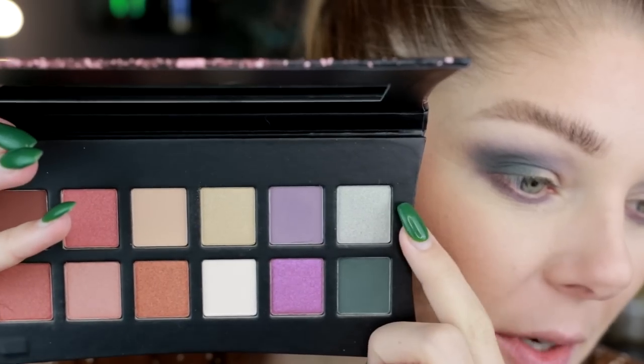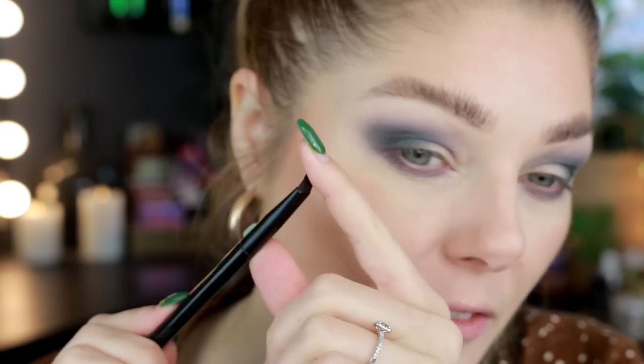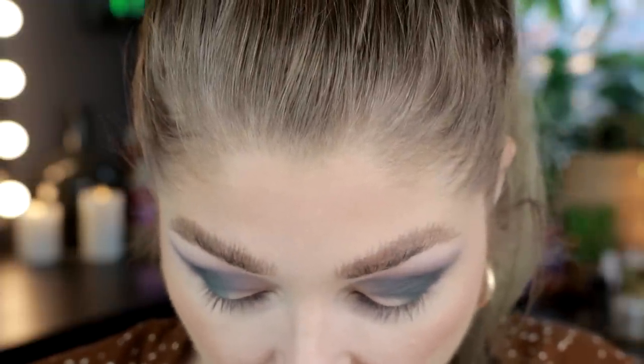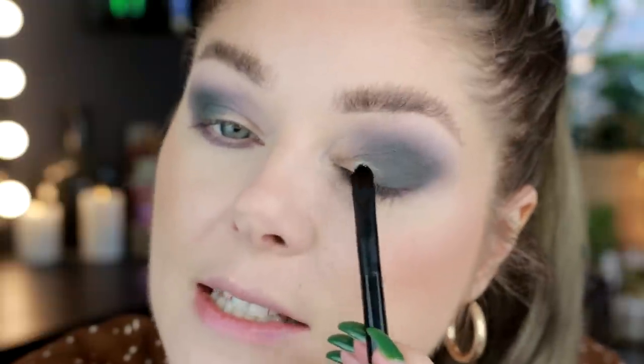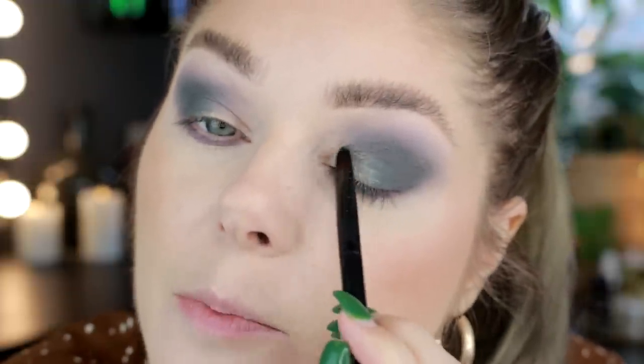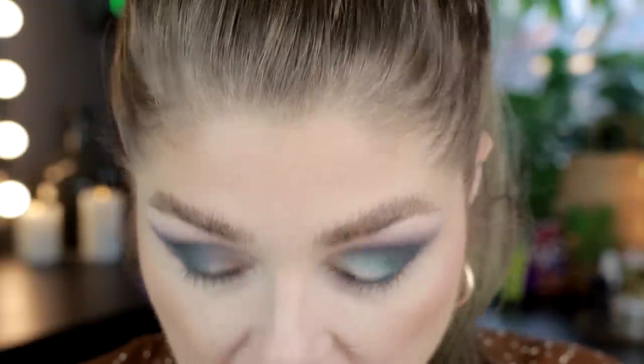Okay, I'm gonna use this one now. This is like a greeny duochrome, and I am gonna use a flat brush that I got from NYX. This one is a really nice synthetic flat brush, and these are the kind of ones that I like to use for my lid shades. It's very affordable. And I'm just gonna use this as a base, because I'm gonna put some glitter on. Ooh, that is really pretty. And I'm not spraying this, I'm just putting it on, but that is pretty.